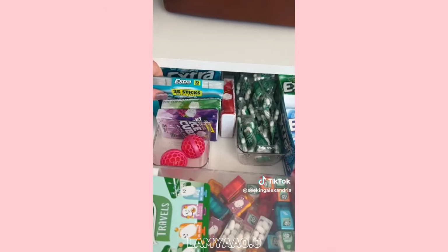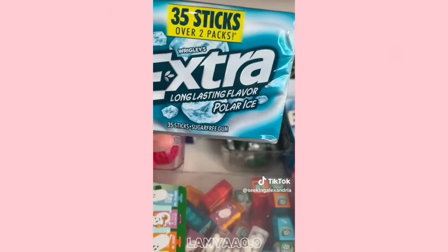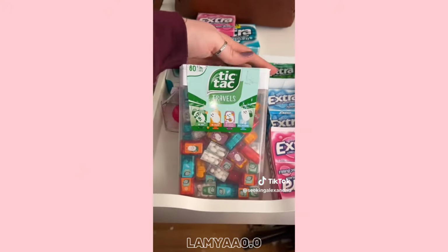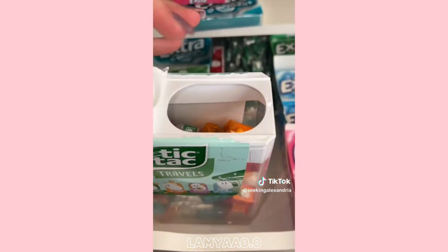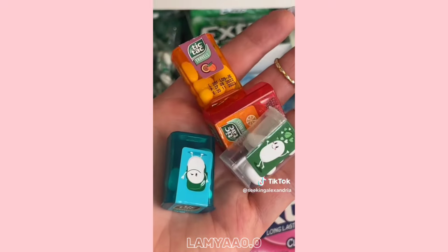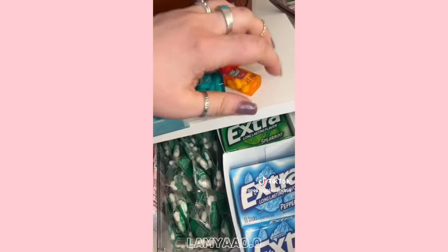Anyways, moving on here, I want a couple options for gum, so I'm gonna grab a large Polarize, and I'm even thinking a classic bubble, because why not? I want a couple Tic Tac Travels, too, because I cannot with how cute these are. Okay, survey says, what do we get? Ooh, I think that looks good. Oh my god, literally the perfect variety. Yes, queen.